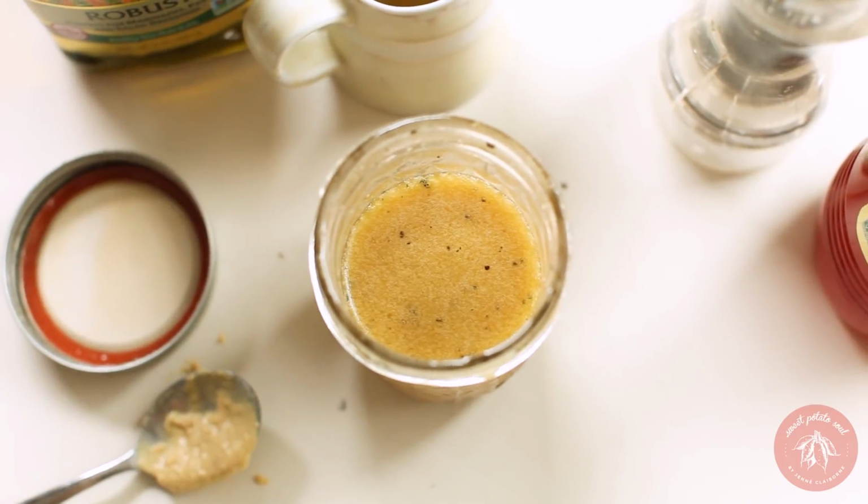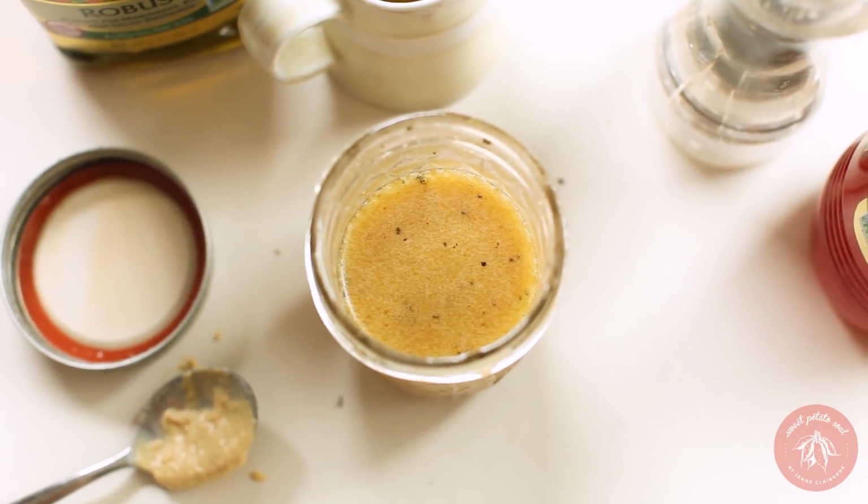It's so important to have a delicious salad dressing because it adds so much flavor to your salad. It just gives it so much more life and so much more texture and interest as well. So make sure your salad dressing is legit. There are so many recipes.